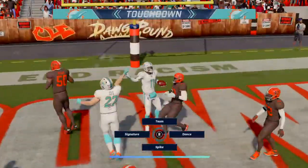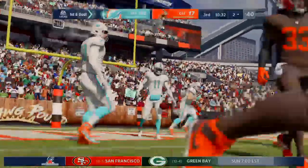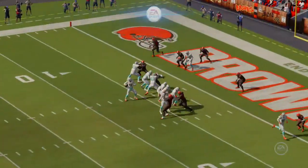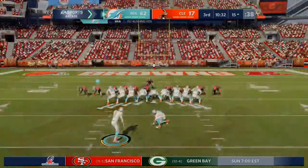He's got it. Touchdown, Dolphins. Devontae Parker saving his best for the playoffs with his 3rd touchdown of the game as his guys continue to put this one out of reach.